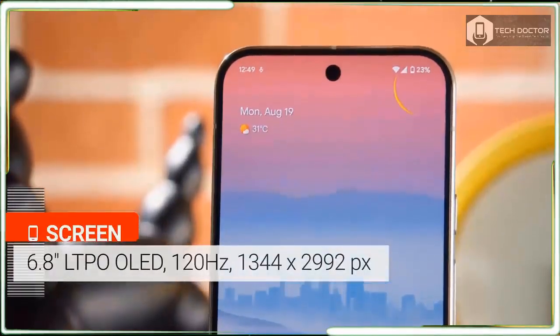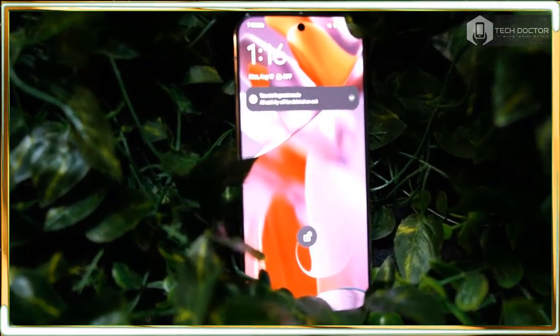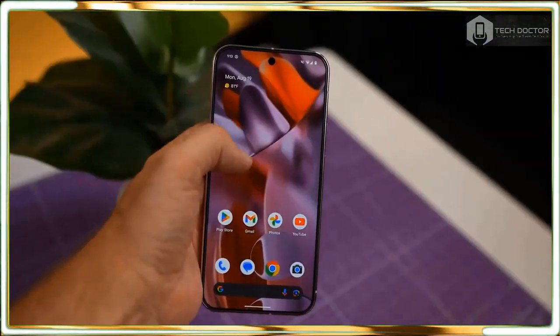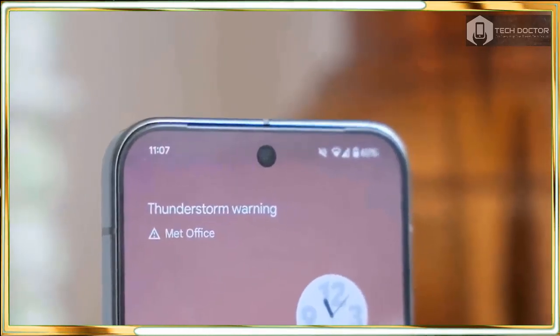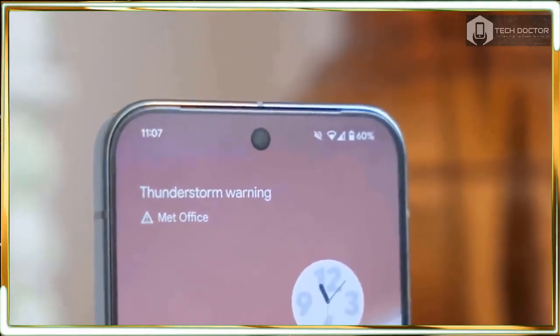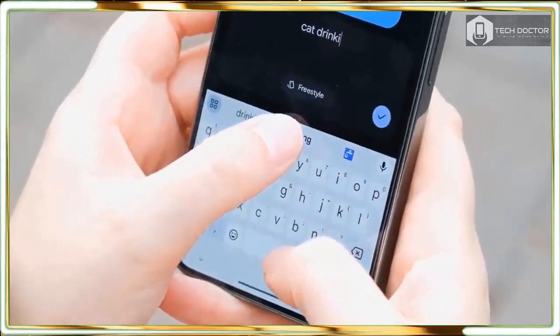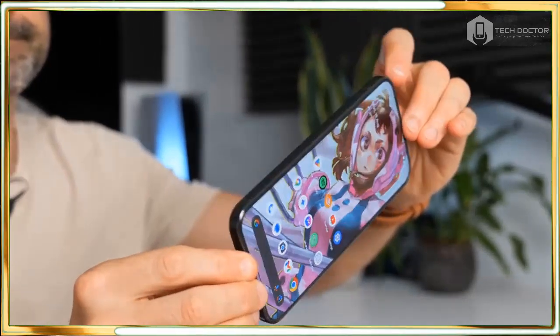And you know what? It shows outside when I play the same 4K HDR clip, with the Pixel 9 Pro XL being noticeably brighter than the Pixel 8 Pro. But it doesn't end there either, because this OLED panel looks marvelous with its rich color tones and wide viewing angles that barely show any distortion when I look at it from an angle.